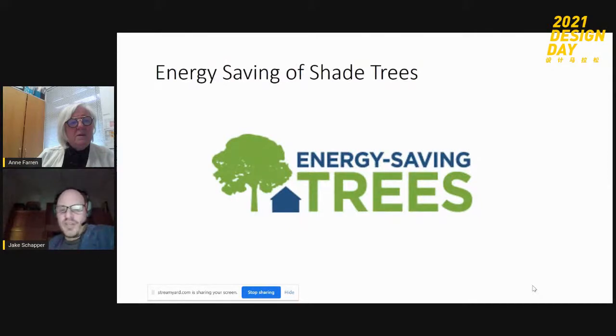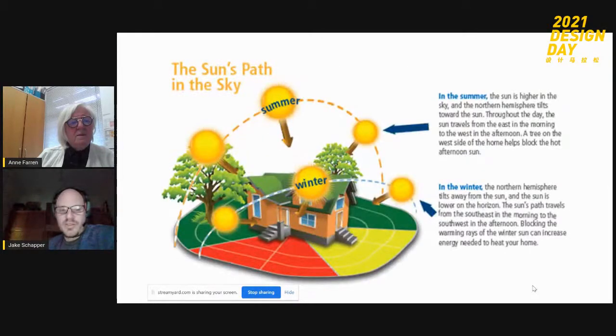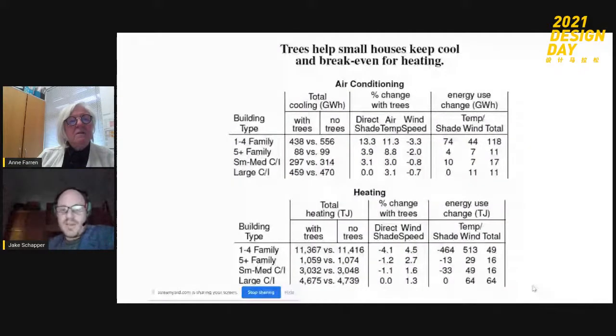Energy saving of shade trees. I'll just go through quickly. Trees shade the environment. In Australia, we have issues with heat primarily, and trees can reduce the power consumption of a house in summer through shading, and that reduces air conditioning costs by as much as 20% in a couple of studies. Trees can help small houses keep cool and break even for heating.